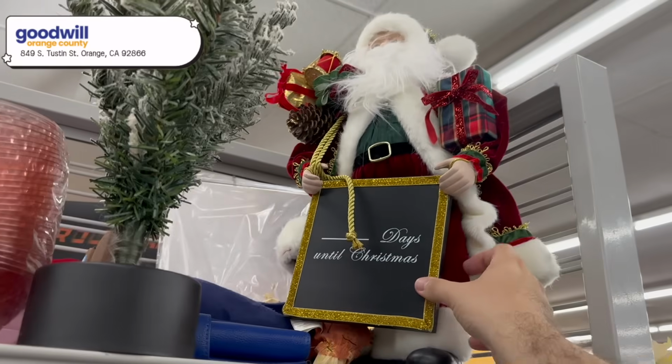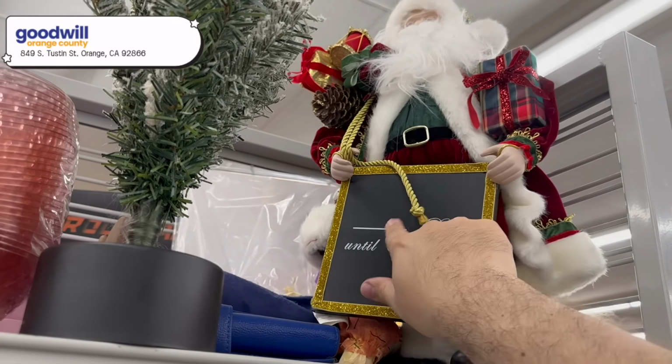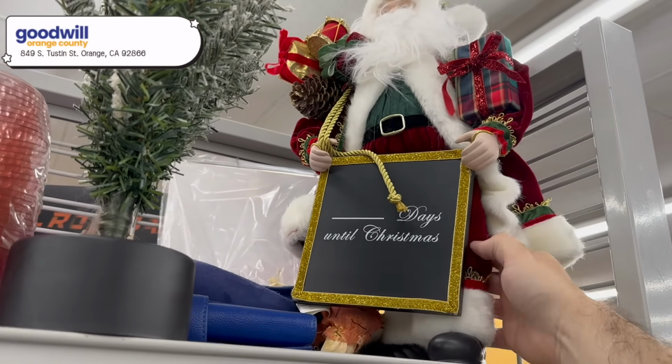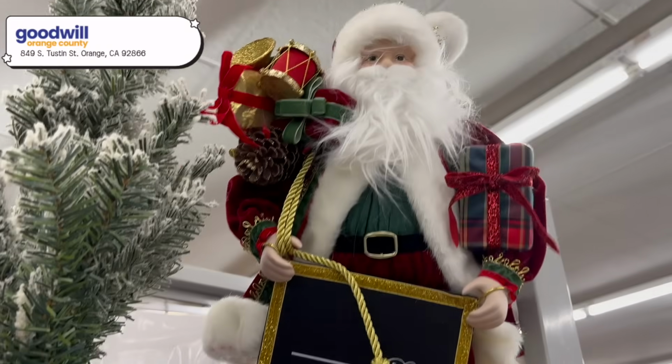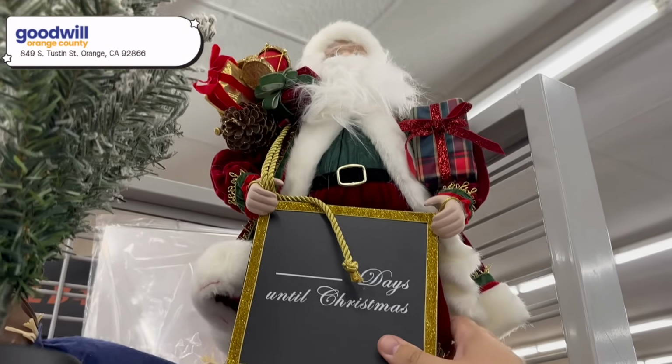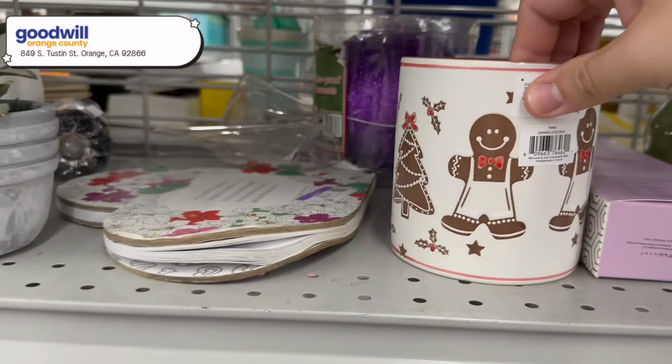A cute little Santa Christmas countdown. You can write on there. I think it's like a chalk surface. And this is $12.99. There's Santa. It's a large piece. Is this a gingerbread mug?